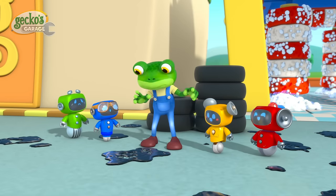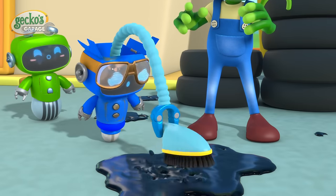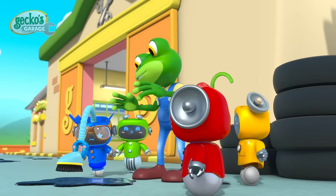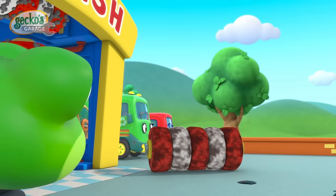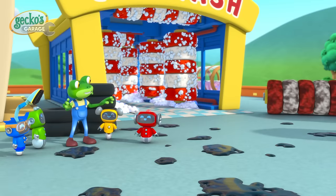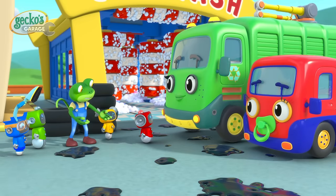Let's clean it up, nice and quick. But this oil is very sticky. Oh, we're gonna need a bigger brush. Of course! We can use the old car wash brush. Please, can we attach it to you, Mama Recycle?